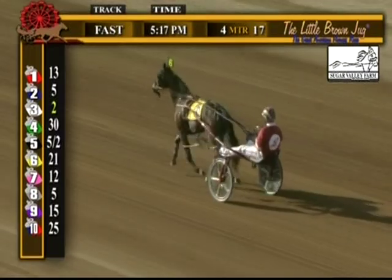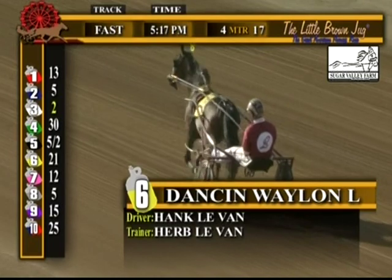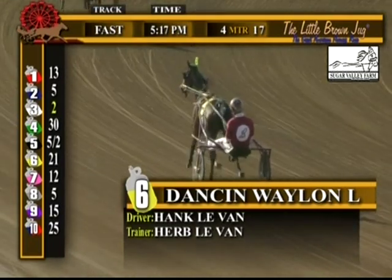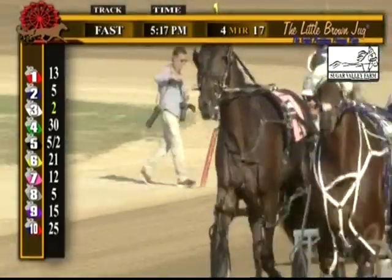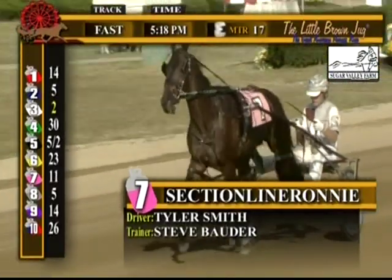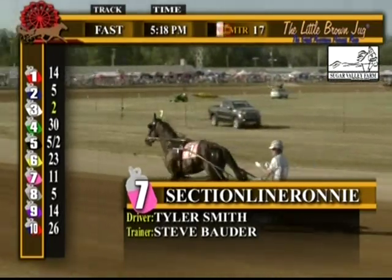Number 6, Danson Waylon, Levan Stables, Hank Levan, Max Perry, Herb Levan trains. Hank Levan drives the 6, Danson Waylon. Number 7 is Section Line Ronnie, Harold Botter of Delaware, Steve Botter trains. Tyler Smith, the 7, Section Line Ronnie.